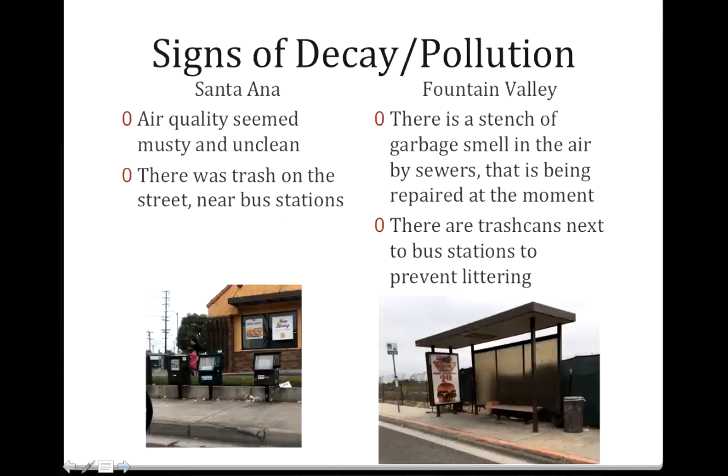Signs of decay in Santa Ana. The air quality was a lot musty and unclean. There was trash on the street, especially near bus stations. In Fountain Valley, you can smell a stench of garbage in the air by the sewers, but it's definitely being worked on and repaired at the moment. There are also trash cans next to the bus stations to prevent littering.